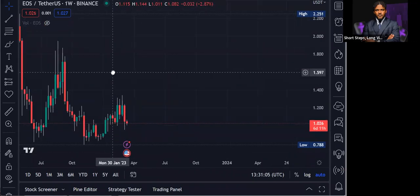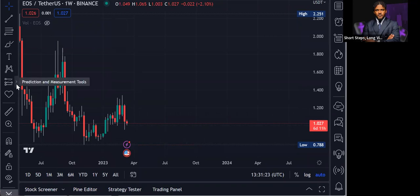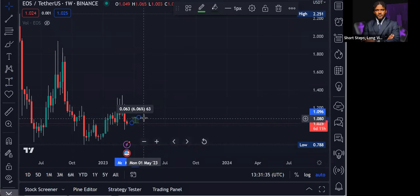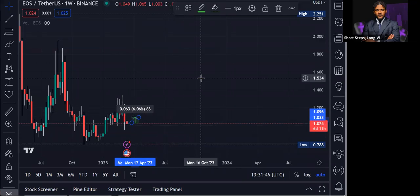Then we have EOS over here. Now, 90% of users already closed in profit on EOS, a whopping 20% profit of your whole capital. That is a beautiful thing. Now, for those who are still there, I reckon there are few users, your take profit is around this point from a few users whose setup I did see. Your take profit is around this point, which is a 6% movement from the current price of EOS. Now, that is a very possible, easy price movement.